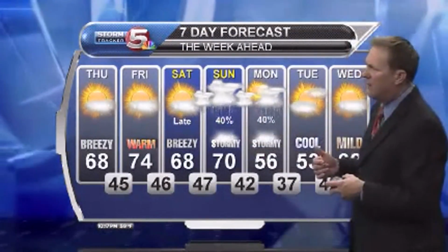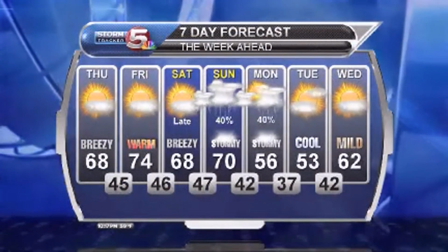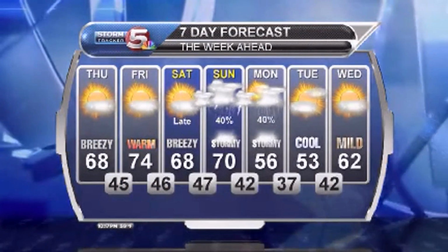As you can see here, I've got Grand Island, Hastings, and Kearney right in the upper 60s, with 70s returning to the picture on Friday, and then we're cooling down a little bit, to the upper 60s to 70, through the weekend.